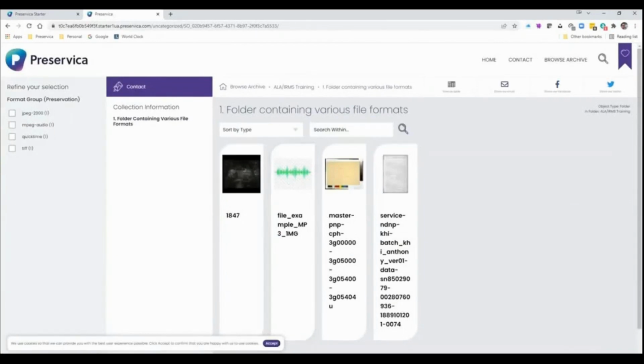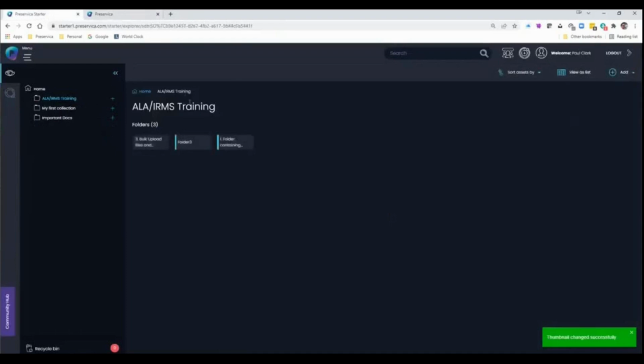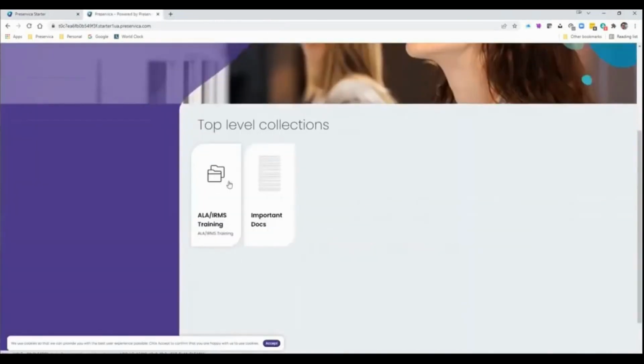Okay, and we can also do that at folder level. So again, if I switch back, going up to my folder, let's go to our very top level folder. Notice that in Starter, we don't see the folder thumbnails in here directly. But if I go back to my home page in Starter, we do have thumbnails here, which at the moment, I just have that default folder icon.